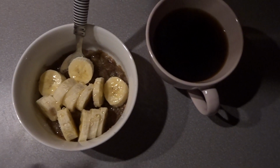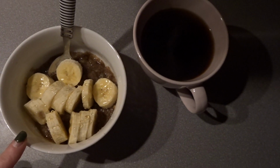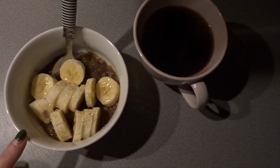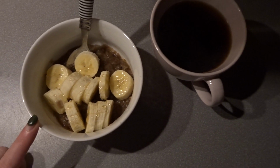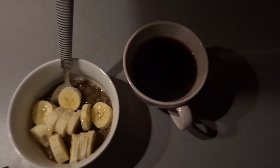So my breakfast today is 2 Weetabix, which is a healthy extra B, made up with milk, made up with water even. And then I've got a banana, which is free food. I've got 1 tin of sweet freedom syrup on top, and I'm having it with a black coffee with 2 sweeteners.